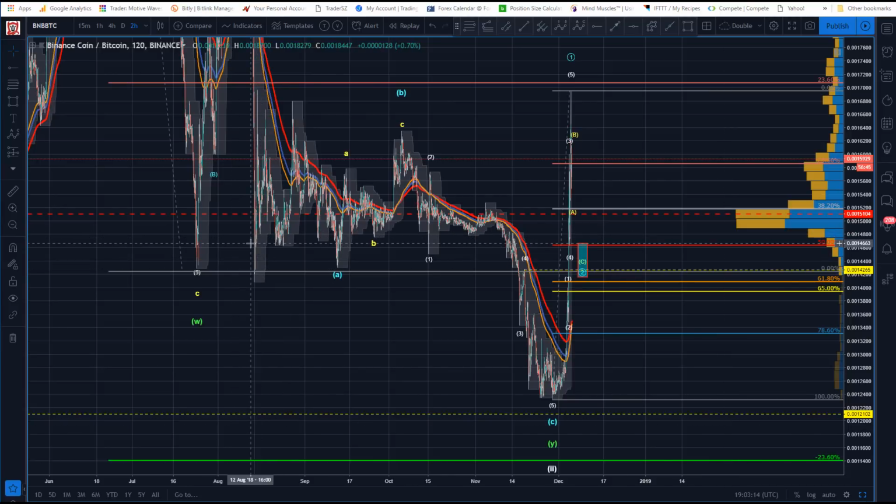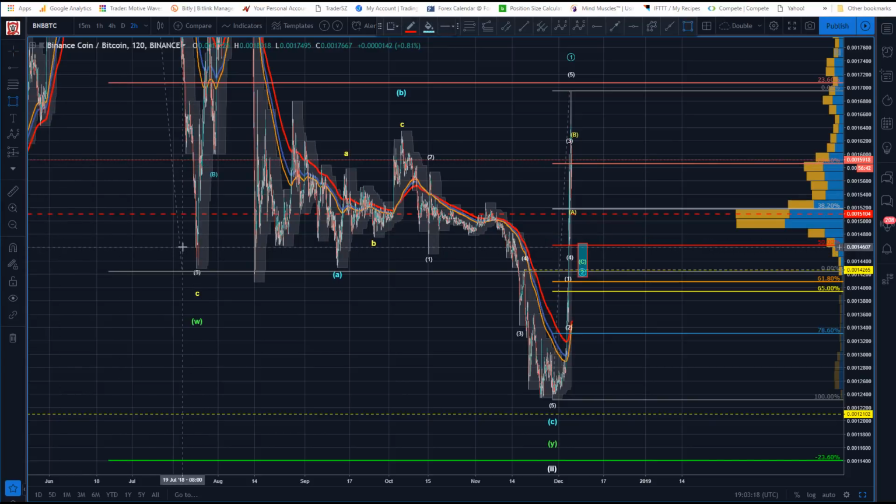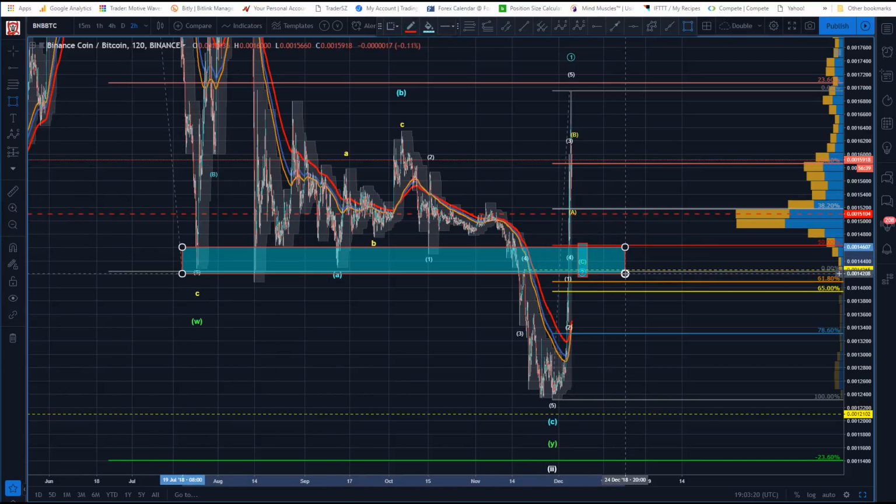All right, anything in there? You could make the case that as we've come down to these levels previously, this was long-term support. So can that be support again? Well, we certainly had no trouble getting through it as resistance. But the fact that we've gone that far through, I think there's a reasonable case. I certainly would have this alerted.